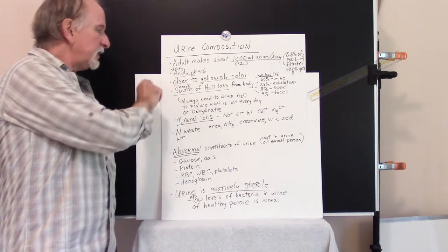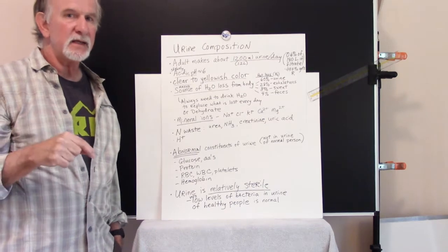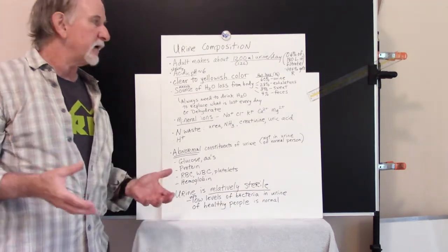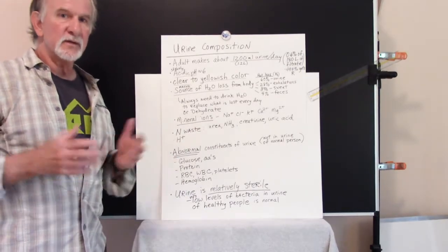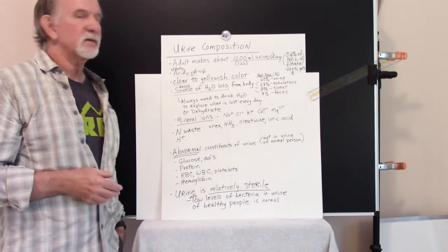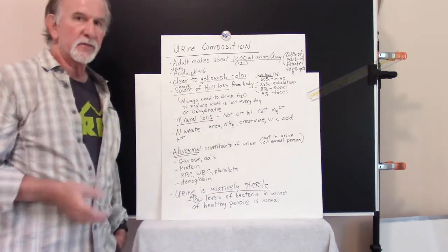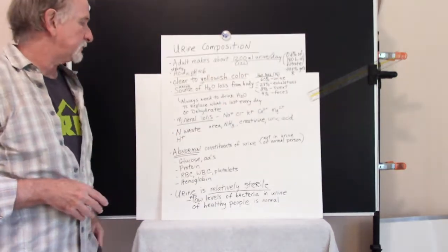Urine is the major source of water loss from the body. There are several ways in which we lose water from the body. We lose it in urine. We lose water vapor, hence water, every time we exhale. We lose water when we sweat, and there is a bit of water that we lose in feces. So we always have to drink water in order to replace the water that we lose every day, or we would dehydrate.